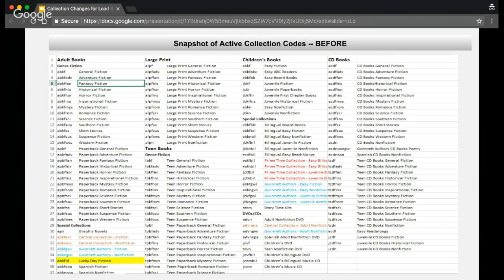The best part of any makeover show is seeing the before and after photos. Here's a snapshot of active collection codes in Polaris before we started the process of cleaning them up. There were so many they couldn't all fit in one screenshot, and in addition to these active codes, there were more inactive codes that no longer had items applied, but still appeared in every drop-down menu of collections in Polaris and in Simply Reports.